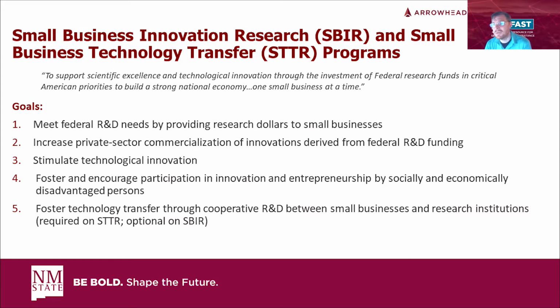There is still the opportunity there, but the real big difference between SBIR and STTR is that the STTR program requires you to be researching with or working with a research institution. You have to have one of those on the team. Whereas on the SBIR, if you have the wherewithal, the expertise, and the experience, you can just solo it yourself.